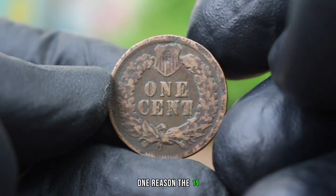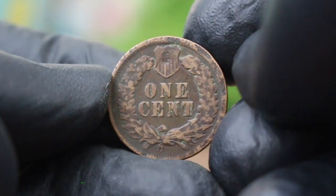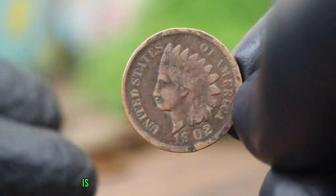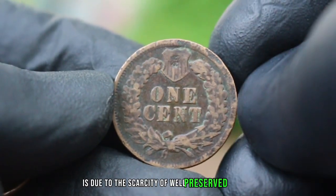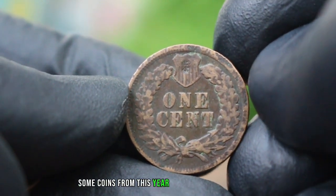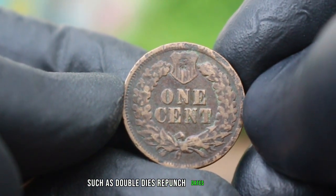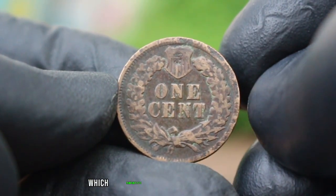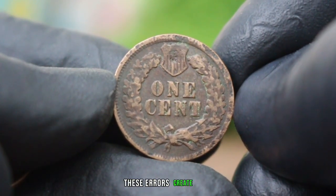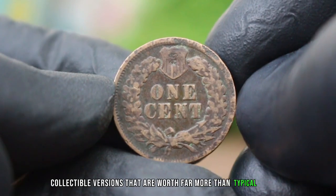One reason the 1902 large date Indian head penny commands high prices, sometimes $100,000 or more at auction, is due to the scarcity of well-preserved specimens and the presence of rare errors. Some coins from this year display striking anomalies such as doubled dies, repunched dates, or die cracks, which numismatists find especially fascinating. These errors create unique collectible versions that are worth far more than typical examples.